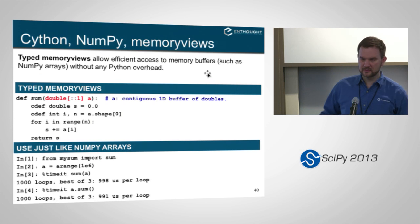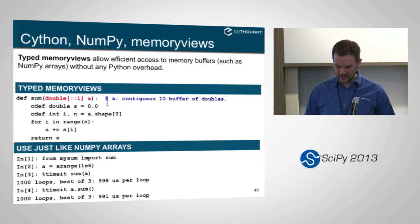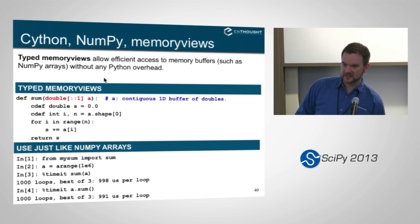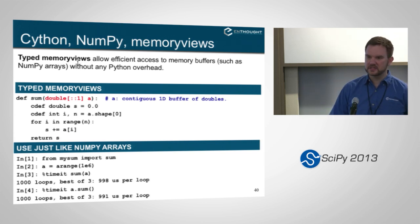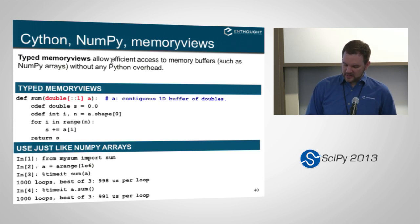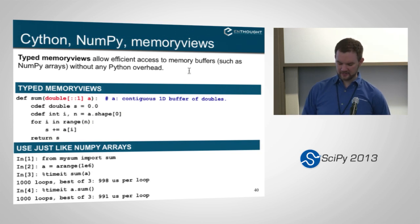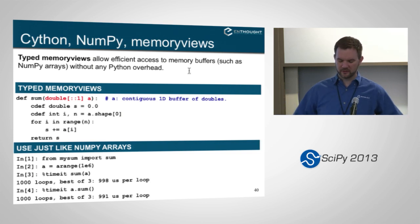Okay, now getting to the really interesting stuff for our Capstone exercise. I've used these things several times now, and I want to talk about them in more detail. These are fairly new in Cython. They're called typed memory views, and they allow us to work with general buffers of data without making any copies. These typed memory views allow efficient access to memory buffers without any Python overhead. NumPy arrays are included in this, but they're more general than that. And if anyone's familiar with it, they're using the PEP 3118 protocol, the general new buffer protocol for Python.